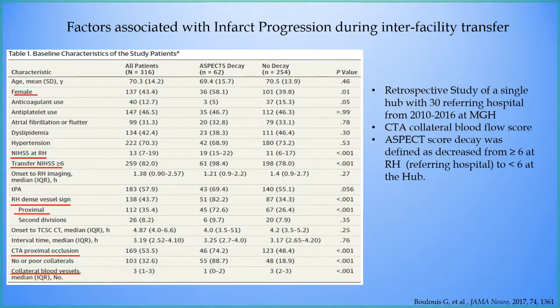This study really tells us that with the time lapse, the stroke is going to progress. Most likely, if the patient has already had a severe stroke, or had poor collaterals, then with further delays, those patients may not have good outcomes.